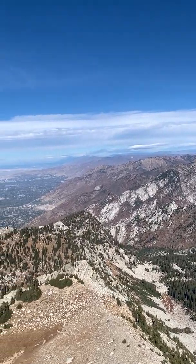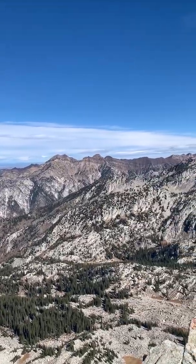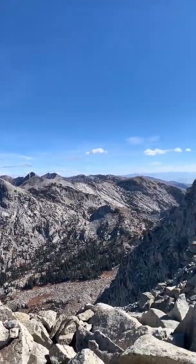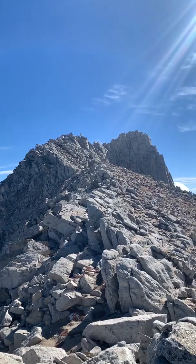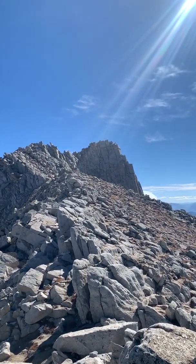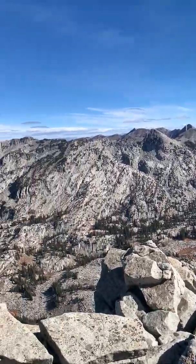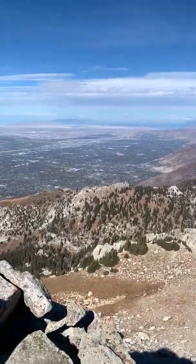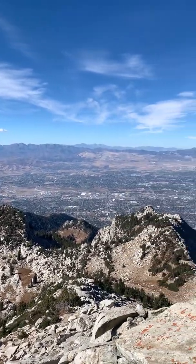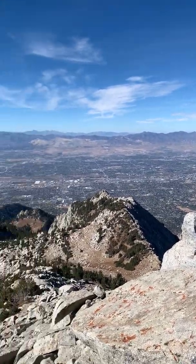Oh boy, made it to the top of, I guess, false Lone Peak. Because the real one is there. That's gonna be another scramble. Oh man, a lot of climbing out here. A lot of rock scrambling, but just really beautiful.